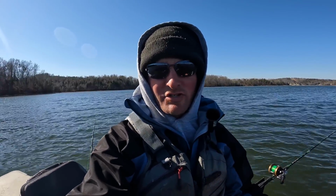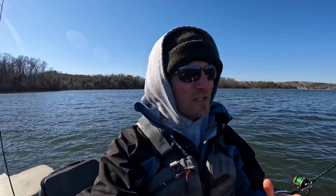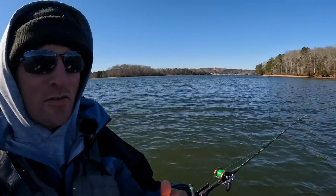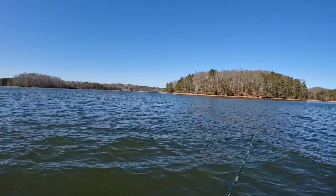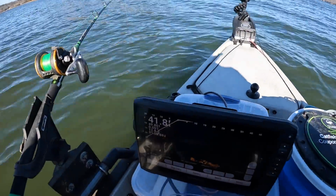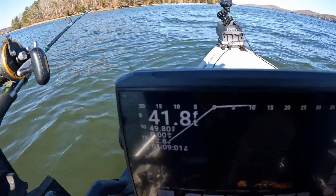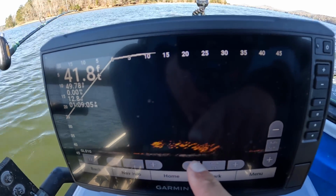So right now, I've just come out here to a creek channel. This is a large creek, the lower end of the reservoir here where I'm at on the Tennessee River. And you can kind of see back here in this creek, it's a long, wide creek. It goes back and got some depth to it. Right now, I'm sitting here. I'll show you here on my live scope, 41 feet. All this right here is bait.